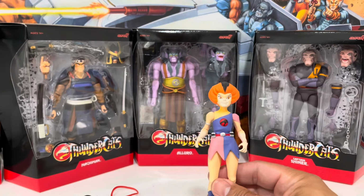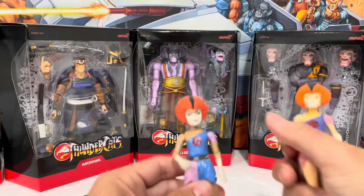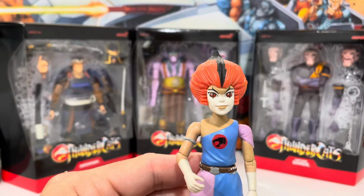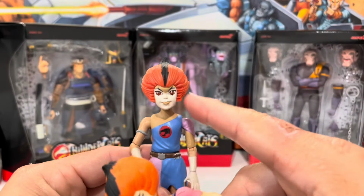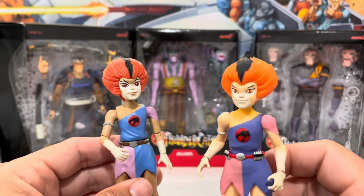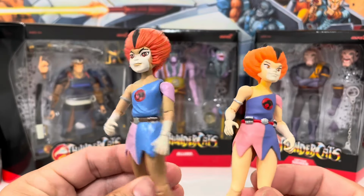So let's compare. Bam. I think what people had to complain about on this one was this paint. She looked like a clown. You see that? Look at this one. This one looks so much cleaner. I like the white eyes on this one. I feel like I saw her more like this, where this one, she looks more sneaky. But I think you're all going to have your preference.